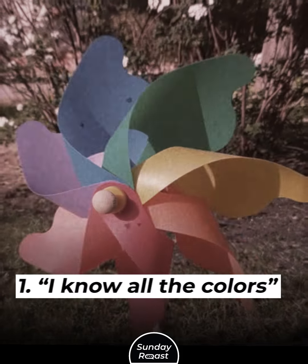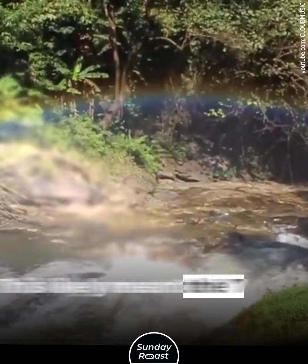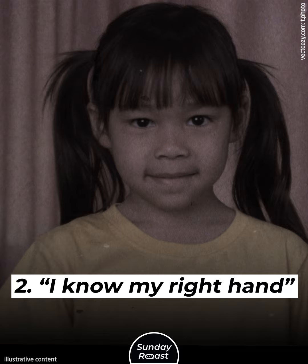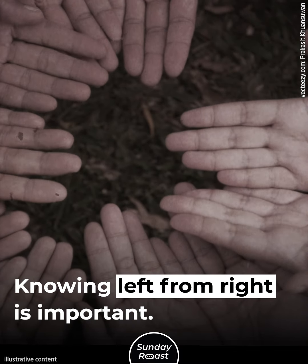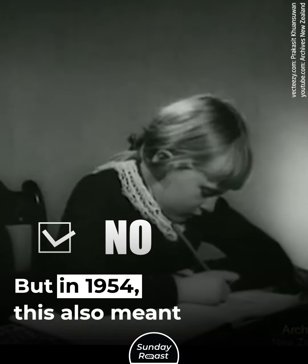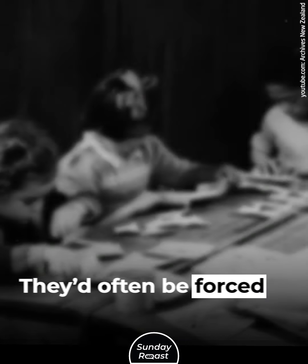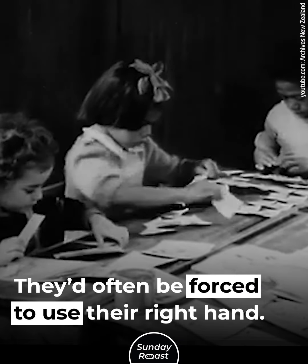Things I know. 1. I know all the colors. This likely meant the 7 colors of the rainbow. 2. I know my right hand. Knowing left from right is important, but in 1954 this also meant that left-handed kids were retaught. They'd often be forced to use their right hand.